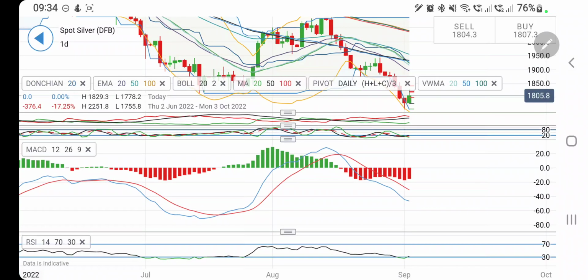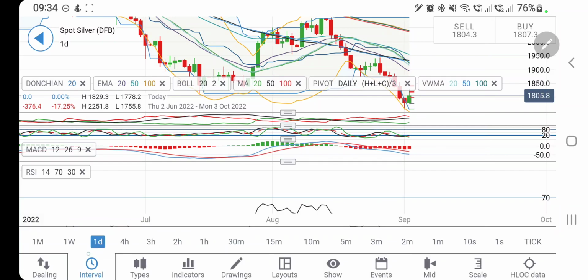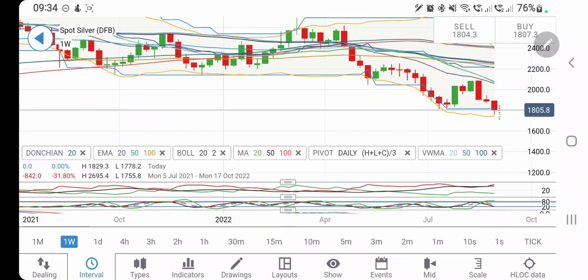Now look at the MACD. This is extremely divergent and bearish. Potential conversion from here is possible. I will watch how it behaves. RSI was oversold, trying to come out of the oversold zone on the daily charts. And on the weekly charts, you will find that it has almost achieved the bottom of the Bollinger Bands and is trying to rise on the weekly charts.